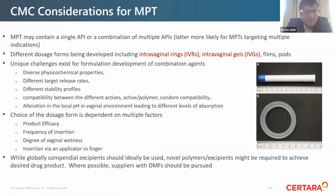So again, CMC considerations, the first 2 bullets Kevin already touched upon in his section. MPTs could be a single API or a combination of APIs. More likely, when you are targeting multiple indications, you will have to deal with a combination of multiple APIs, maybe 2 or even more, because it's difficult to find a single API having efficacy in all the different indications that you are targeting. And the different dosage forms Kevin also touched upon.